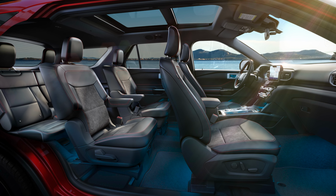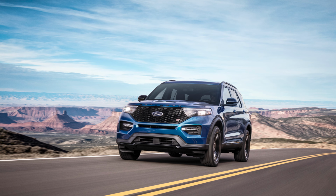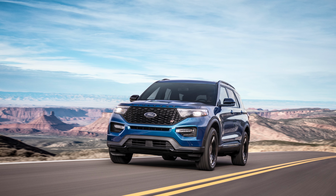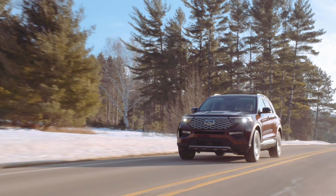Outside there's Explorer lettering on the nose, and the 20-inch wheels are machined aluminum. This one is the most entertaining of the bunch, and it cost a pretty penny for that fun. The 2023 Ford Explorer ST starts at $51,600. We're reaching into the more luxurious models now as we have just 2 trims left. First up is the Explorer Platinum.